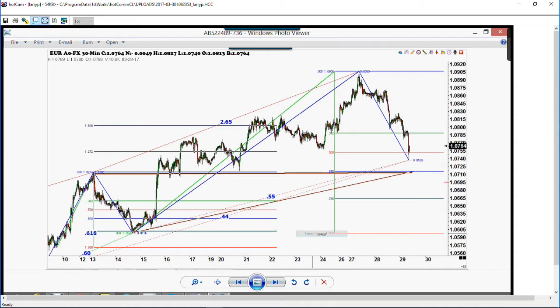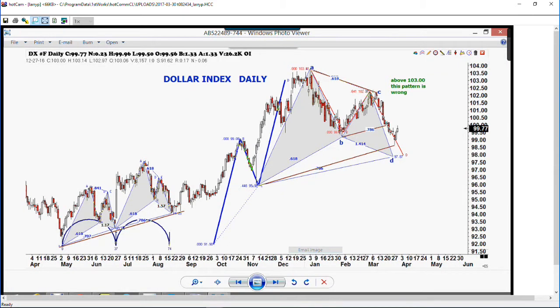Now let's get to the big daddy rabbit, which is, of course, the dollar index that encompasses all of these different cross rates. I believe there's 22 of the 27 different cross rates available in the Eurozone and stuff. So anyway, this is the dollar index. As you can see, we did make a 78% retracement here on Monday. That's when we hit the 109 and change in the euro.